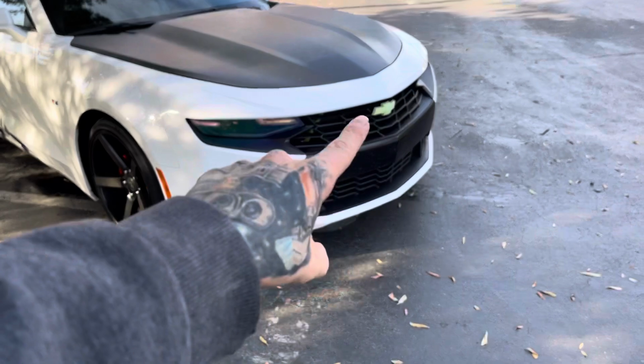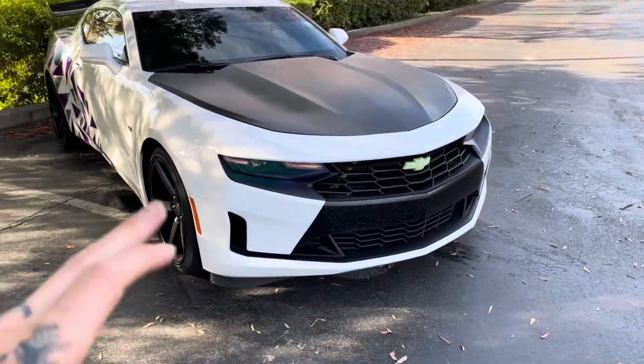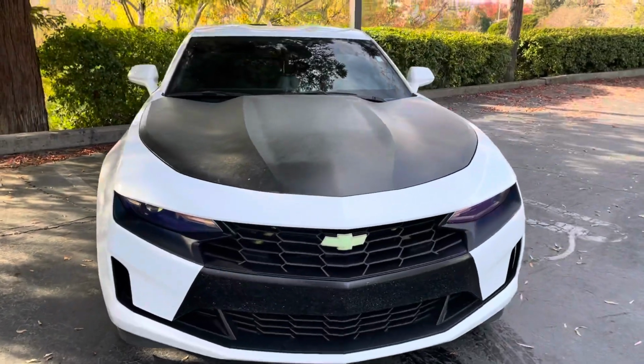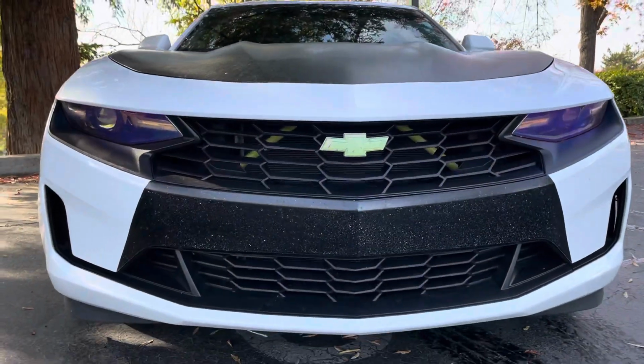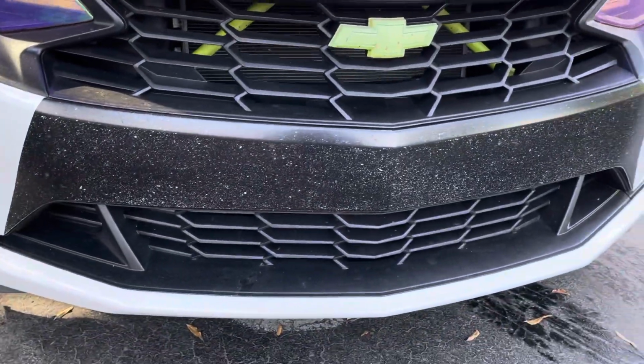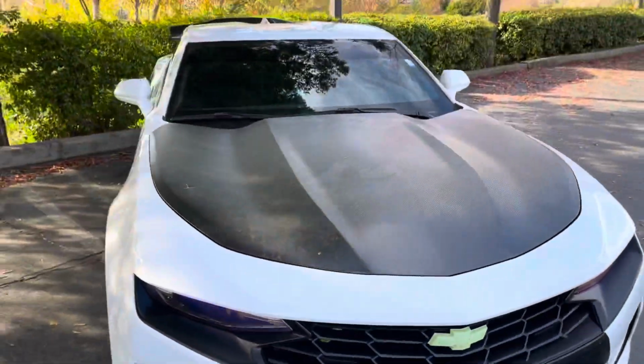Obviously, I painted the bow tie. I painted the front grills. I put film on the headlights of it. You can see it inside of it. I also painted the main bars in there. Yes, it's a lot of rock chips, that's why it's slowly peeling up like this now. I wrapped the hood.